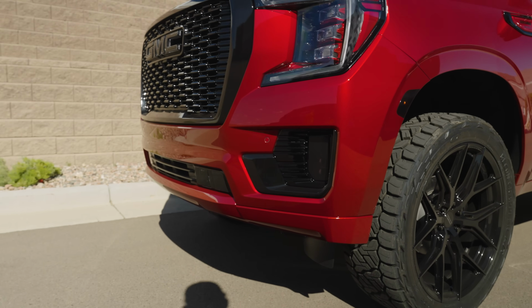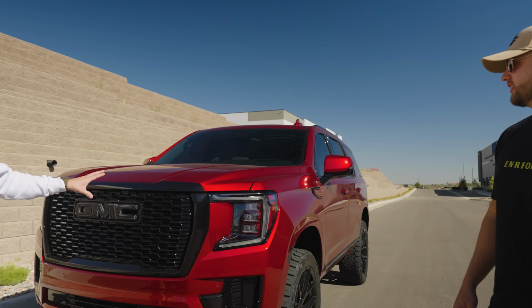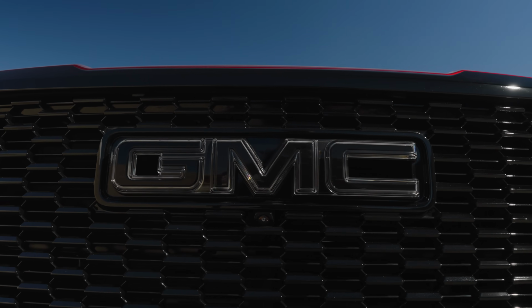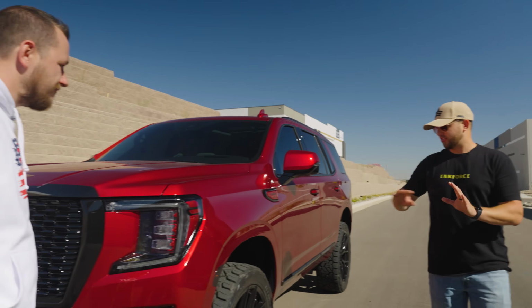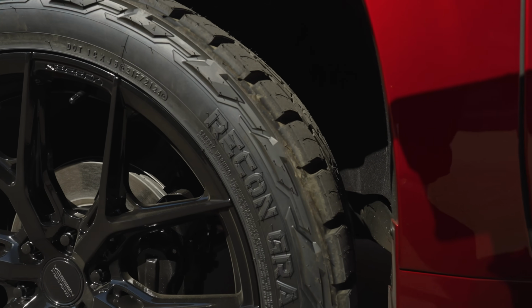So we've tinted the fog lights right here just to keep the whole color contrast of red and black, because we got rid of the chrome on this thing. That's right. All the chrome is deleted and transferred into black. There's no chrome on here. This is a light up badge, which is pretty cool at night. This thing lights up and looks absolutely stunning. Yep. So this thing also is sitting on 24-inch Vossen wheels wrapped in Recon Grappler tires.